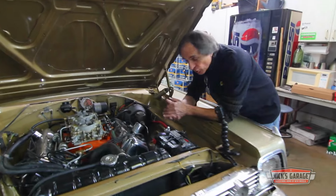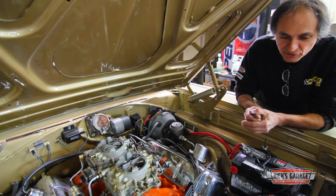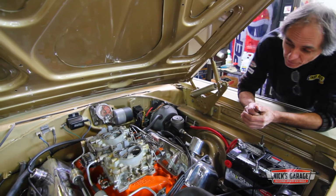We finally got our engine in our 66 Satellite. So now we're just gonna make a cold start, see how it goes, check for leaks, see how it runs, we'll warm it up and we'll take it from there. Here we go.